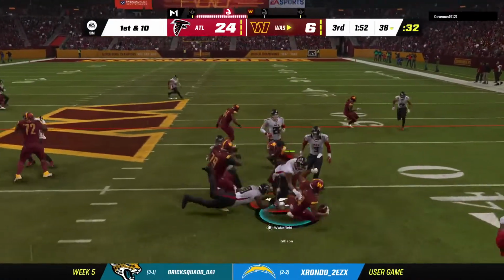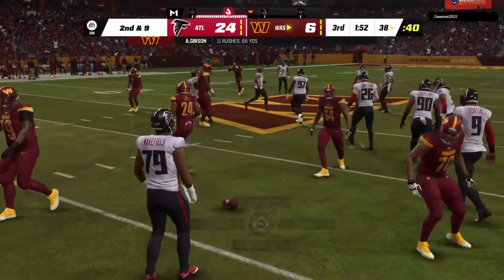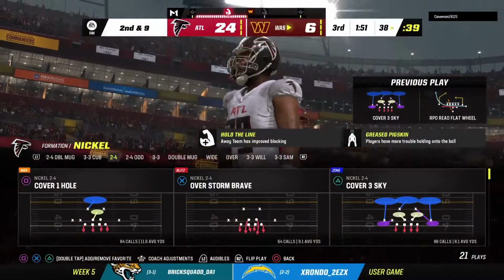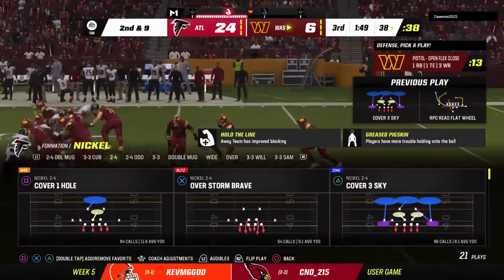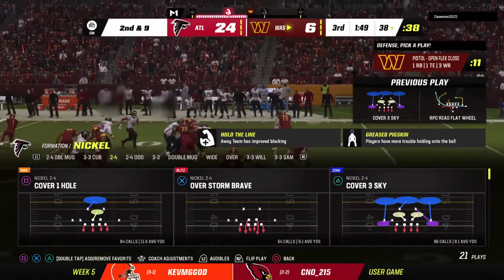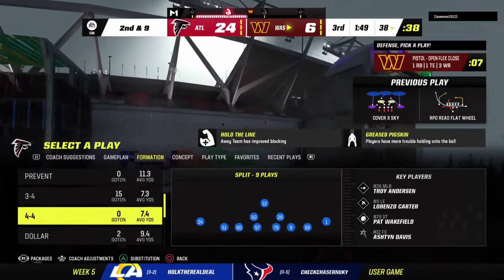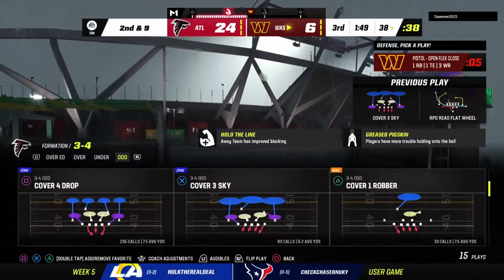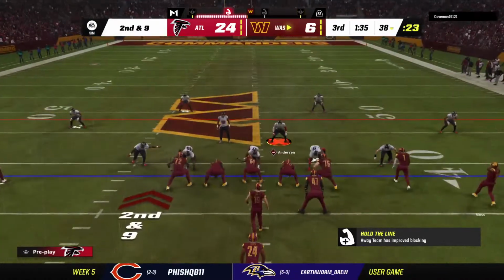On 1st and 10, it's Gibson. And they will only muster a yard here to the 38. Ladies and gentlemen, that is a force of nature at the defensive tackle position. Yes, he's as big as they come, but still plenty agile. He's able to make a nice play there to swallow up the ball carrier. The run only got a yard. Here's 2nd and 9.